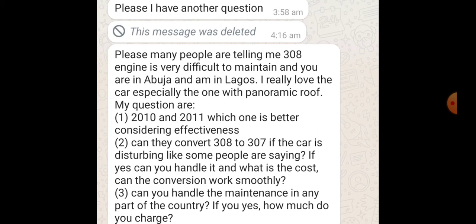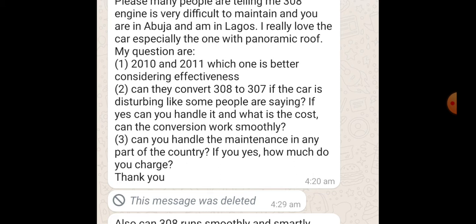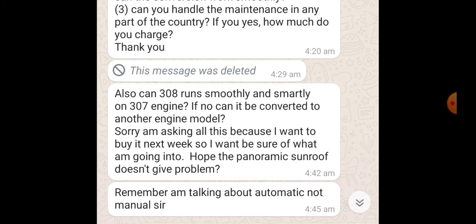My questions are: 2010 and 2011, which one is better considering effectiveness? Can they convert Peugeot 308 to 307 if the car is something like some people are saying? If yes, can you handle it and what's the cost? Can the conversion work smoothly? Can you handle the maintenance in any part of the country? If yes, how much do you charge? Thank you. Also, can 308 run smoothly and smartly on 307 engine? If no, can it be converted to another engine model?